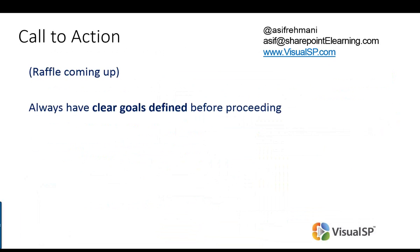But before that, always have clear goals defined before proceeding, in my opinion. Always helps you. Commit to continuous improvement. It's not a silver bullet solution. It's many things that you have to continue. It's a program that you have to build to make this happen.